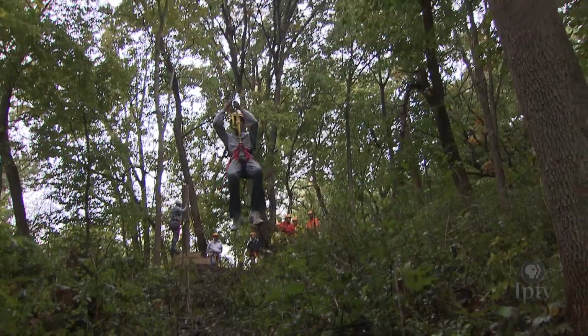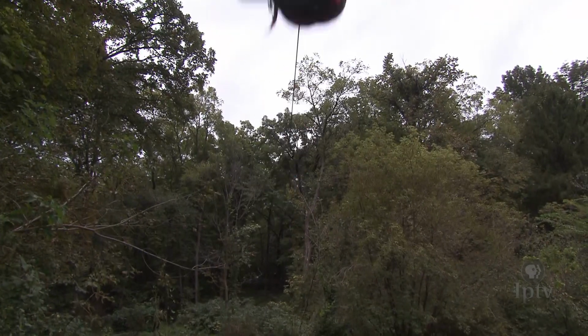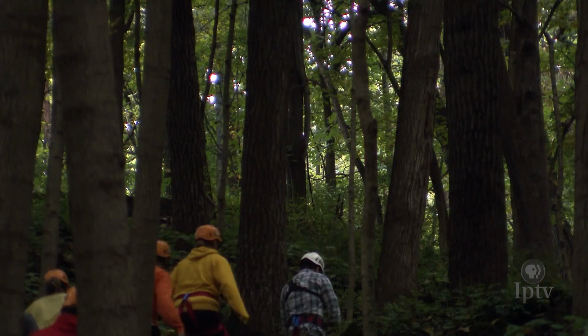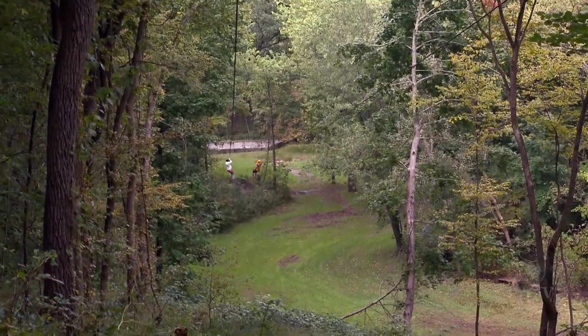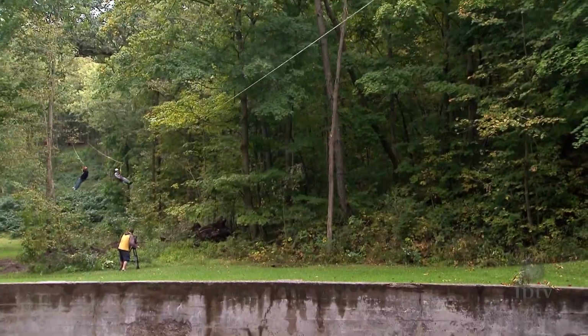The next zips, known as airstrike and ground speed, take visitors deep into the valley timber for lines that hug between the treetops. One last hike to high ground brings the tour to its conclusion, and the longest line of them all. The dual zip line is 800 feet, nearly 3 football fields long, allowing friends to zip side by side across the valley.